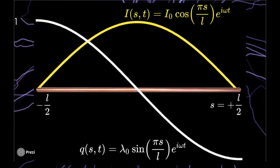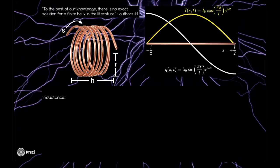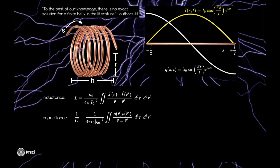So if we stretch it out, this parameter S, measuring the distance along the coil, we can then imagine how the current and charge profile should look on this coil. The current profile should be 0 at the endpoint because there's nowhere for it to go. And the charge, as we imagined, will have extrema on the opposite ends. So this is the basis they use, and also remembering that this whole thing oscillates in time. So we'll have a corresponding inductance, but also a built-in capacitance, which you can calculate with these very Jackson-like formulas. I haven't bothered to do that, but this is the model.